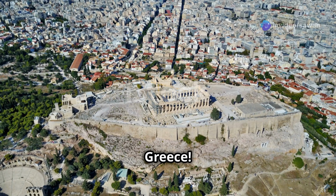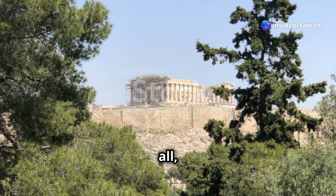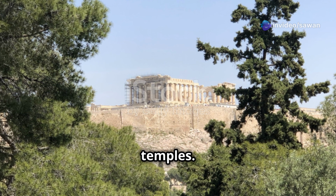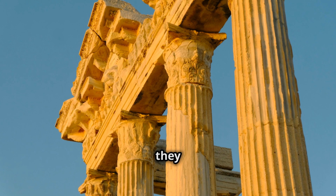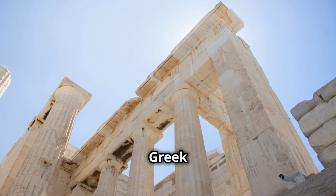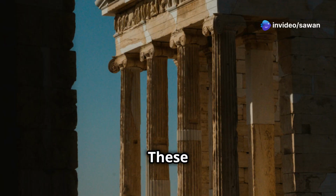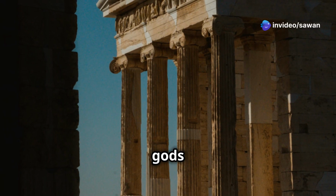Ancient Greece, a land of myths and legends, a land of philosophers and warriors, but above all, a land of magnificent temples. These temples weren't just buildings, they were like the heart and soul of the ancient Greek world. Imagine now, white marble, shining under the Greek sun. These temples were homes to the mighty Greek gods and goddesses.